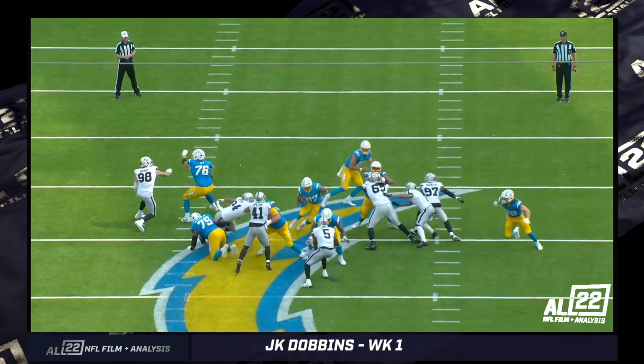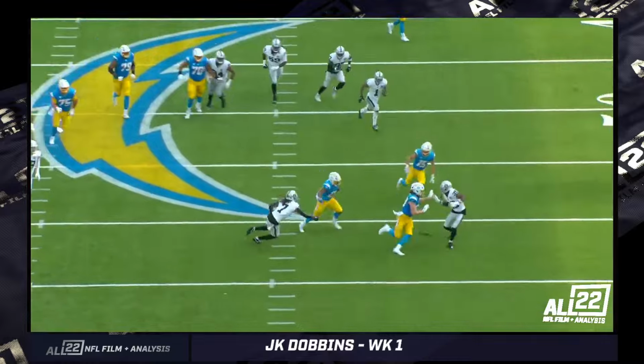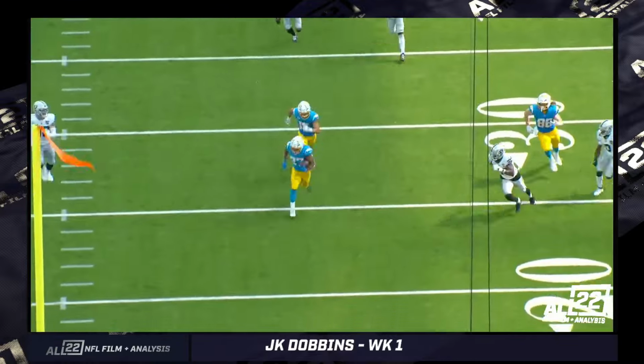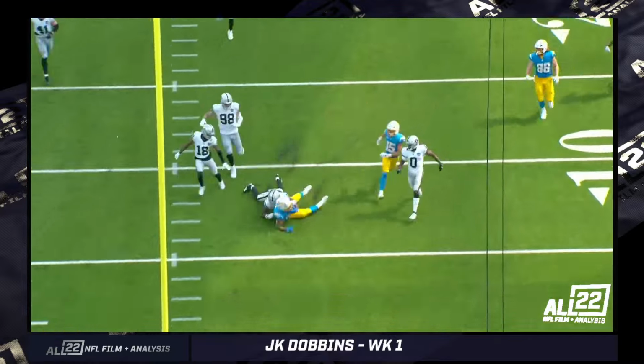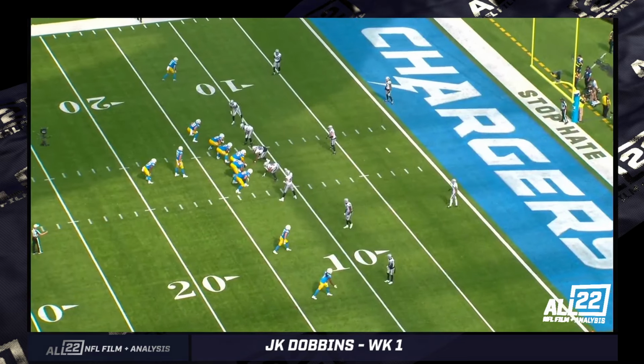J.K. has no one. I mean, you can't give this to someone like J.K. Dobbins, who's got great vision, still has, I think, exceptional short area burst and agility, skips out of that tackle by the defensive tackle, and then there's a lot of movement in the upper body here, so you can tell he's really trying to dig in and get out of there. Hopefully, he can get to the point where he's healthy and the upper body can stay a little bit more still and not have such a loss of efficiency.